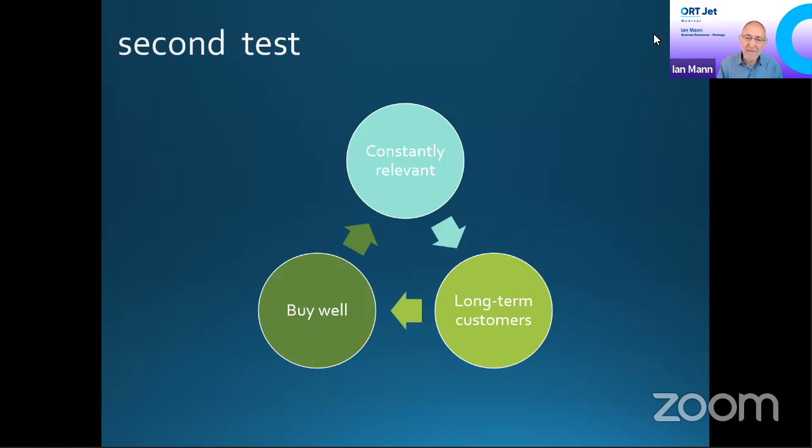Buying well works like this. I don't have end of the season sales. Everything's sold long before the end of the season. End of the season sales where you have to sell things at 50% is not buying well. You buy so well that you never ever have to have a sale. And the challenge here is to have long-term customers so that you know what they like and you can buy well. Now, because I buy well, I'm constantly relevant.